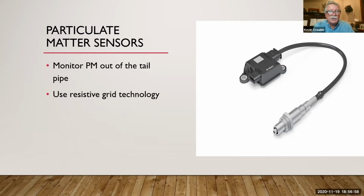Yeah. So real big. And I know that the Europeans do it a little differently. They actually have a different technology that counts the particles coming through. Ours does not do that. This is in America. This is how we do it.